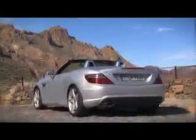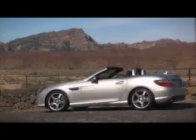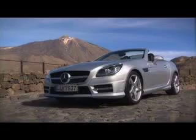Just by looking at it, it's more purposeful now. You can see the SLS cues on the exterior styling as well. A lot of SL elements, particularly when you view it from the rear. The front end obviously very much SLS. It's a lot more macho, butch, you know, that long nose. Very nice with the top down.